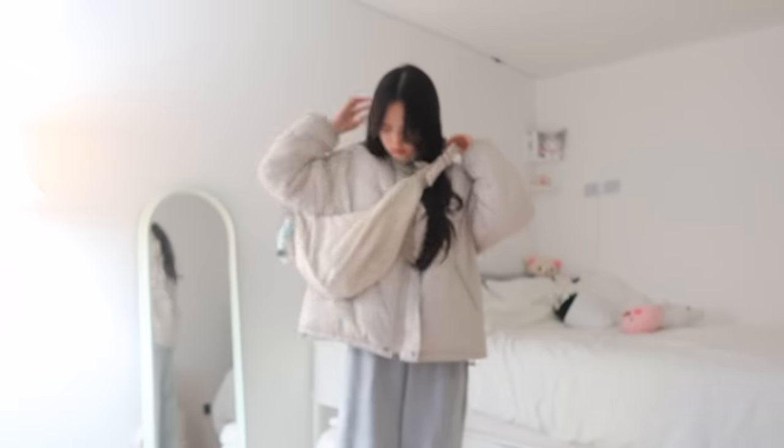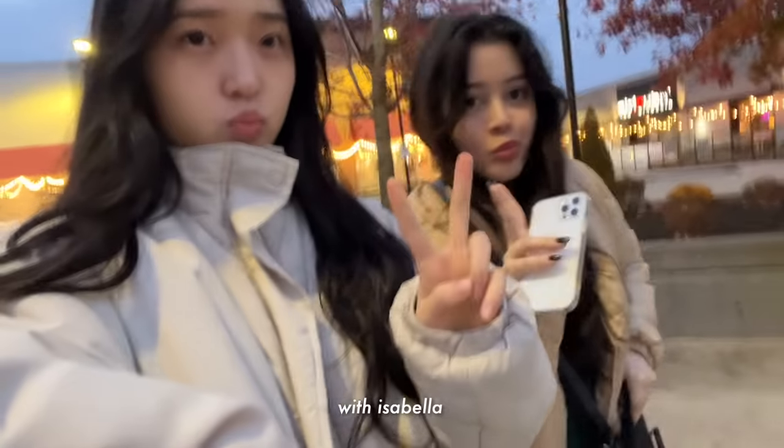Now that it's November, it's so cold. It genuinely feels like winter now. Just wearing a very comfortable outfit.